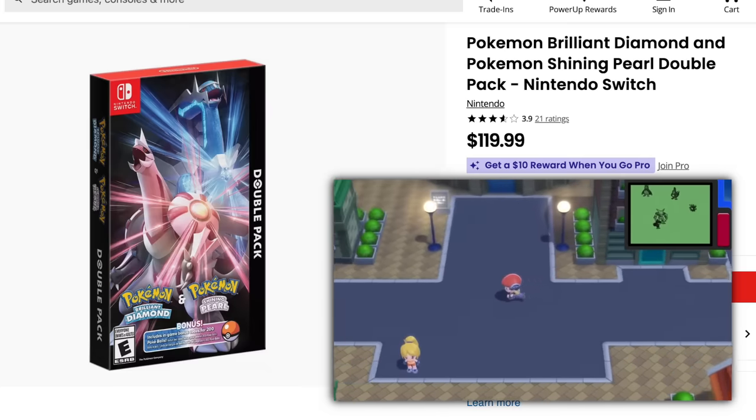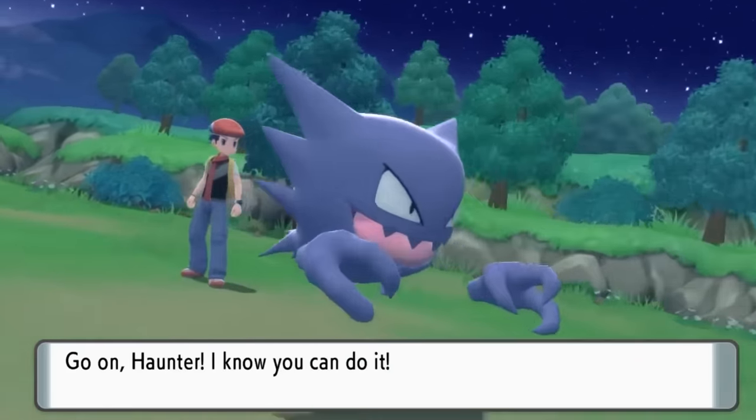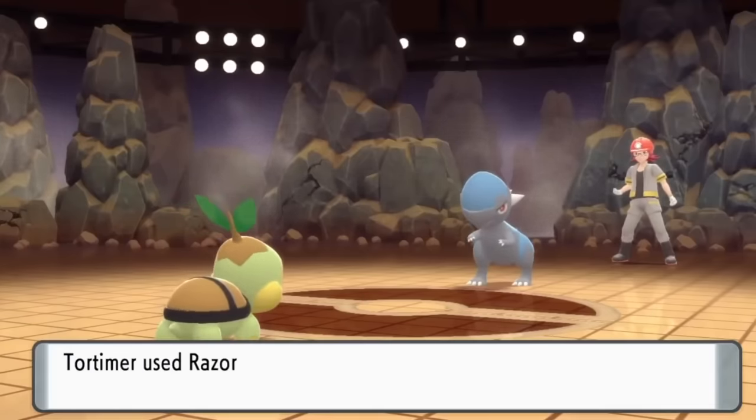Pokemon Brilliant Diamond and Shining Pearl. I would say avoid, personally, for my taste. I don't think there's any reason to buy these, but they're there for a Pokemon fanatic that has all of them, and for some reason, not these.